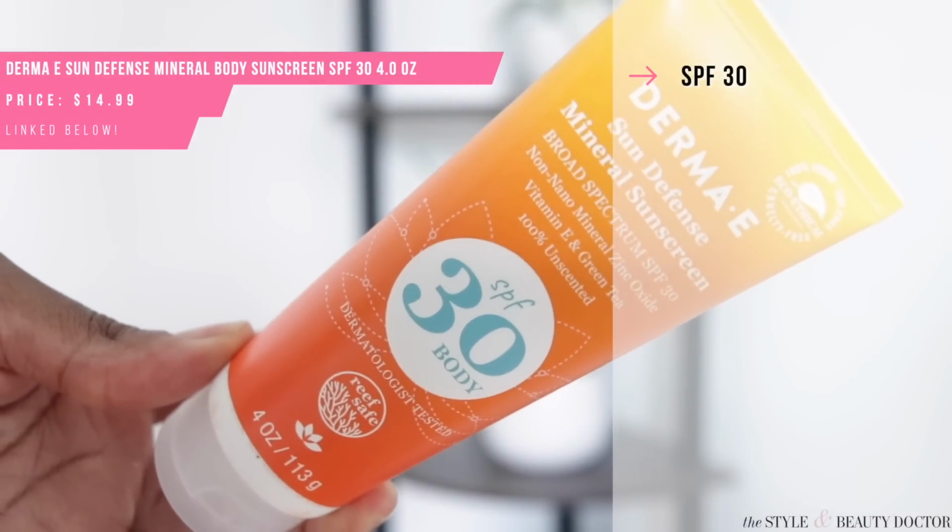You're going to get 4 ounces of product, and this is going to cost about $14.99. So this was sent to me in PR, and okay, we'll get to it. So it says it's 100% unscented.